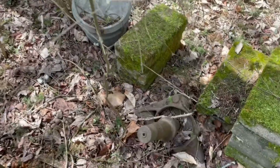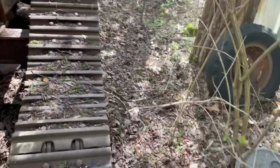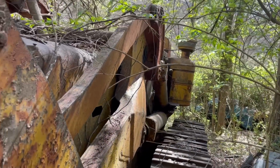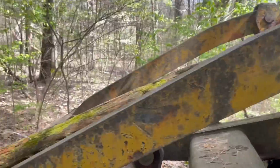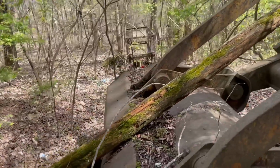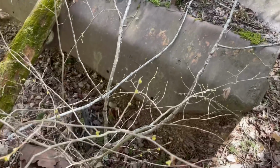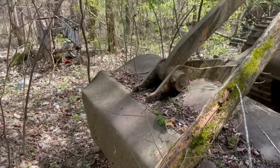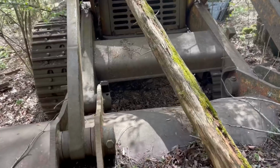So that needs to be replaced. Now it was driven, there it is right there. It was driven in here a long time ago, but these Cats are tough. And I would not be surprised if this thing can be got running, as long as water was kept out of the engine. But the bucket's intact. And like I say, it's mostly intact because it was being used a long time ago.